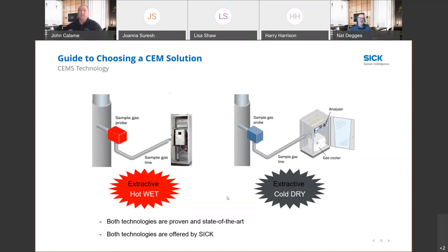I might add something there. Go ahead, Matt, please. So hot wet is a very good application for things that are soluble as well. If there are aggressive gases and things that might eat your analyzer system or sample system, but also things that are water soluble, that you're going to lose them to some extent. SO2, but ammonia is particularly sticky. It sticks in the sample lines. It absorbs and desorbs in unpredictable ways.